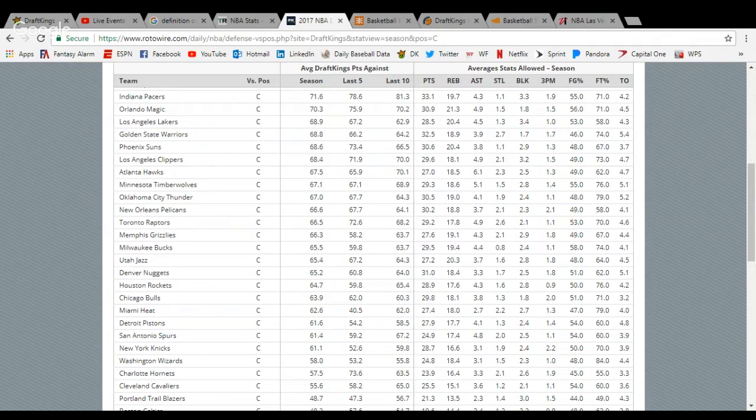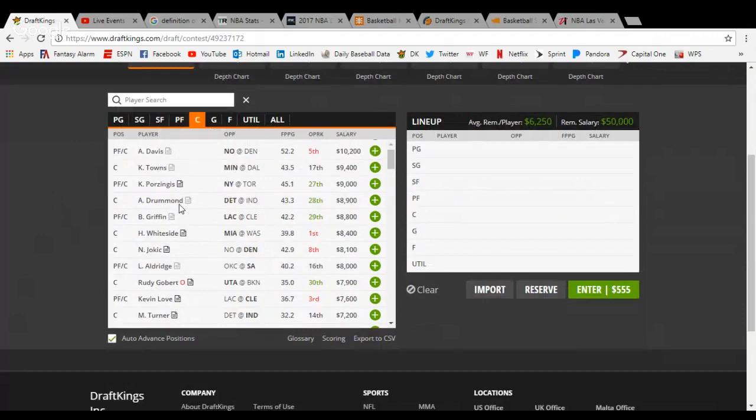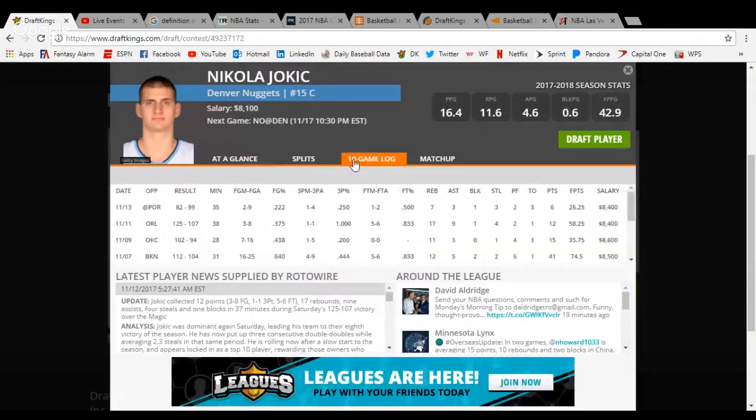All right, next up, we've covered defensive positional rankings, cash versus GPP. So this is a big one to me. Know the difference between cash versus GPP. In cash games, you want consistency. You want guys that are out there basically every single night doing the exact same thing, really no variance in how their games are. Take a look at a guy like Nikola Jokic.